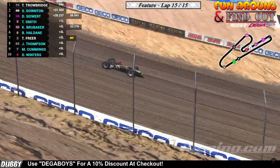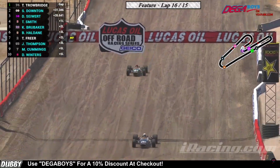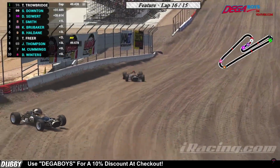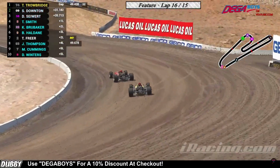He keeps it. It ain't gonna matter though. Coming across the line for the checkered flag. Trowbridge wins the fun around in Find Out here at the Wild West Speedway. What a race. We still got a battle for P2 here, though.